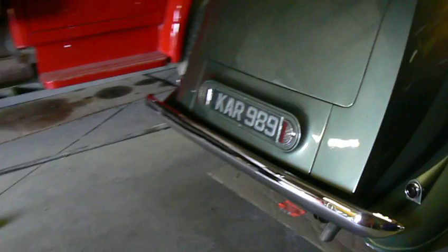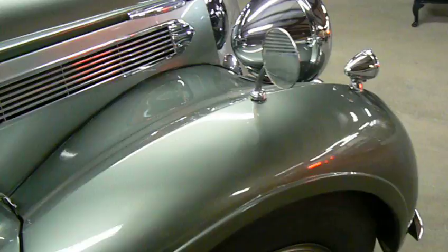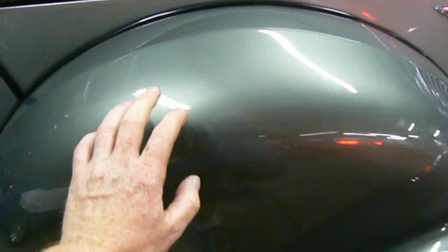KAR 989, the original British registration. All four doors are rear hinged. Americans call them suicide doors. Front fenders are steel, and those will have been made by Daimler. Spare wheel covers, both sides, glass fiber, but the remainder of the body, certainly from the firewall backwards, is aluminium over an ash frame, so everything hand formed.